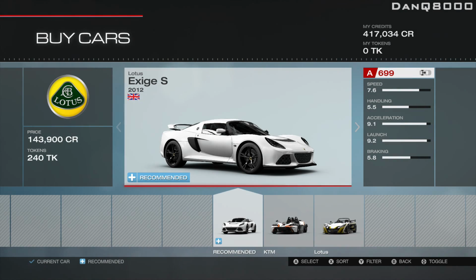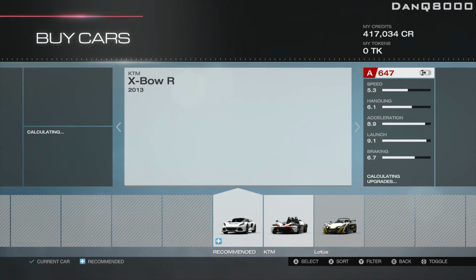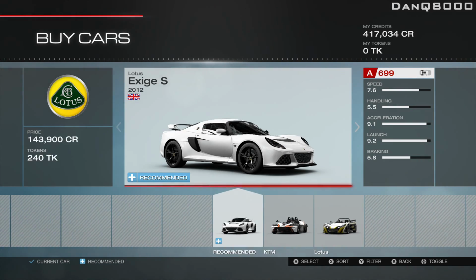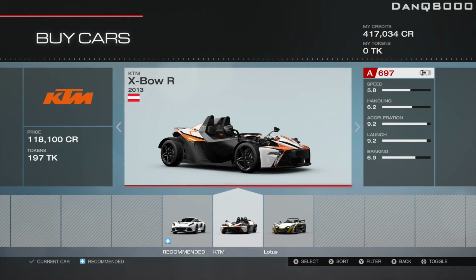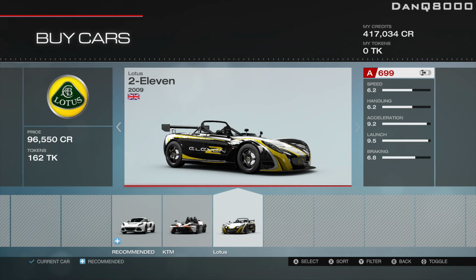I'm surprised they didn't even show the crossbow. They just showed the... There's only 3 to pick. I can get a regular Exige. Wait, have I been calling it the KTR? I knew that sounded wrong. KTM, my bad. My bad.